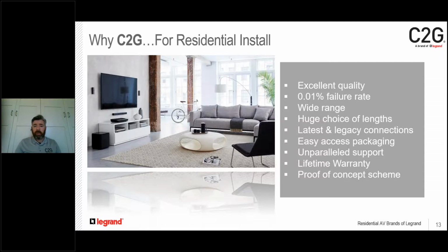Our range is expansive. It goes much beyond our HDMI networking cables. Lots of lengths available. We offer the latest in legacy connections. Our packaging is easy access, so it's all shipped in poly bags, so it's fully recyclable. So if there's a large deployment, they're easy to get in and out of the packaging and dispose of the packaging conscientiously.